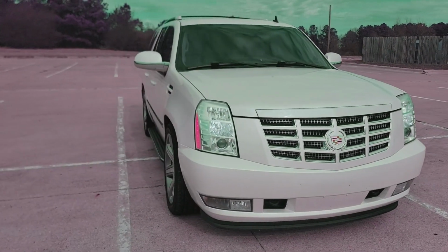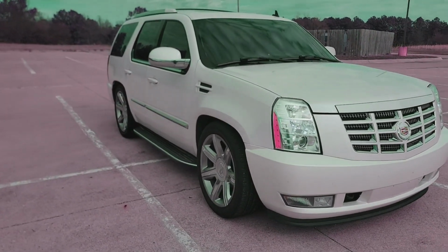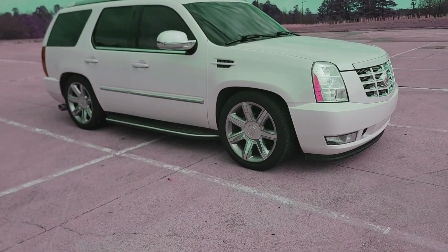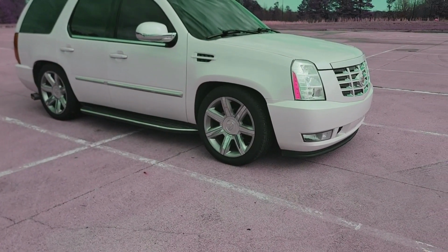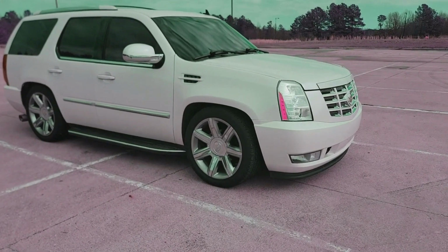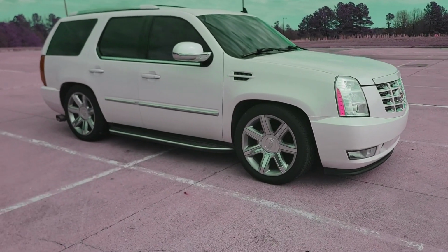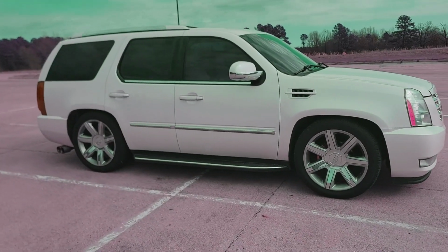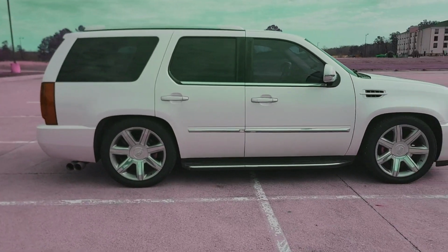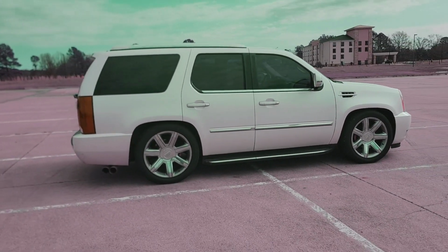I don't remember if I had the LEDs swapped on the last video I did, but I upgraded all my exterior lights to LED, like 194s in the lights, puddle lamps in the mirrors and everything. Makes a big difference at night when you're going to unlock it and everything. And just everything kind of flows together. It looks pretty good.